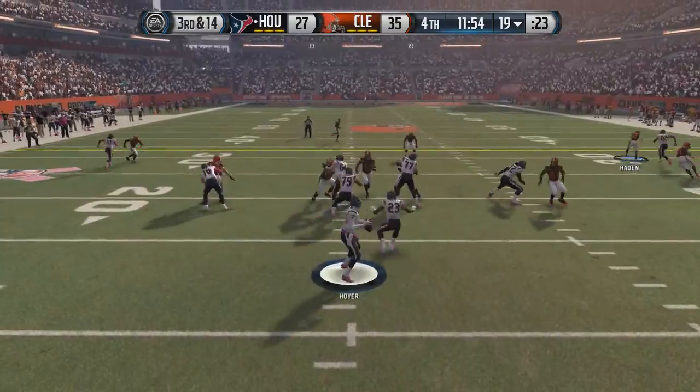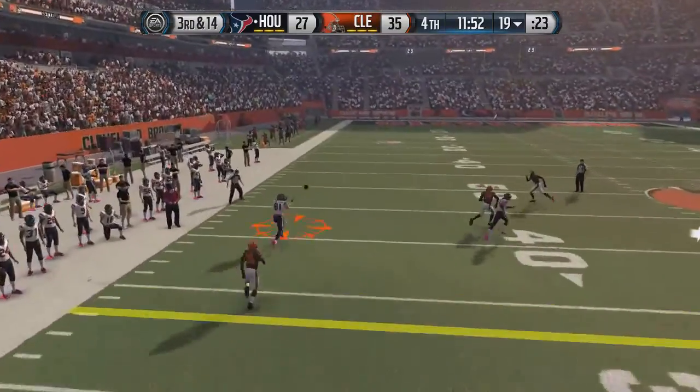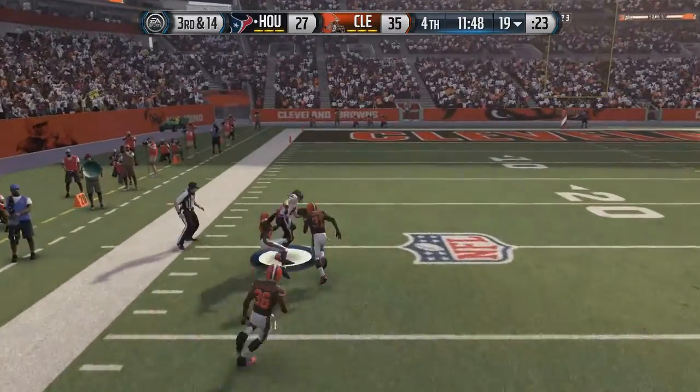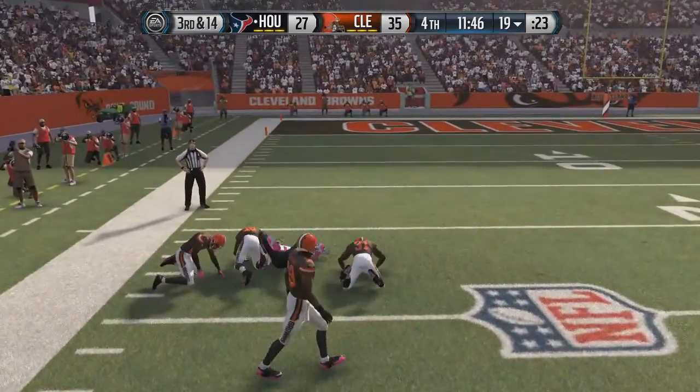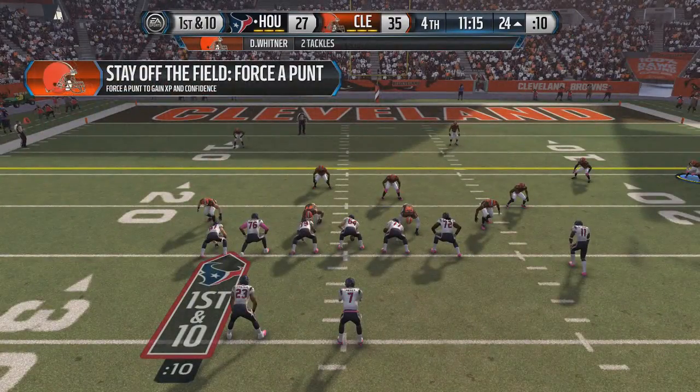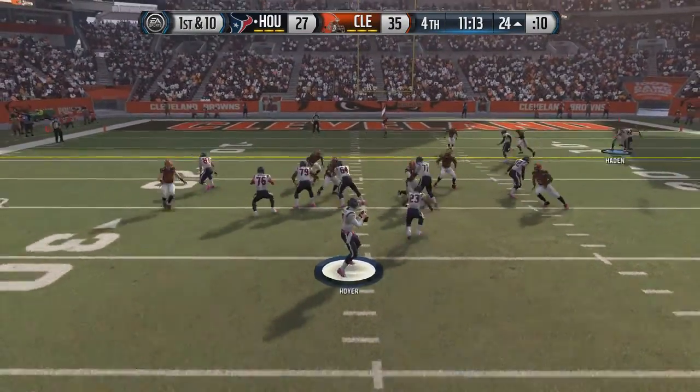It's 3rd and 14, a potential 3 and out. Hoyer takes the snap, goes downfield. He has a man wide open, and it's Wilson. K'Waun Williams on the coverage could not keep up with him, and he's breaking tackles and finally brought down at the 24-yard line. Brian Hoyer, 447 passing yards. This is embarrassing for this secondary.